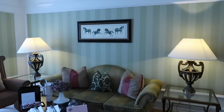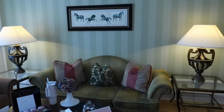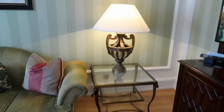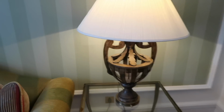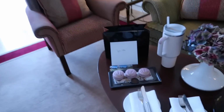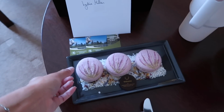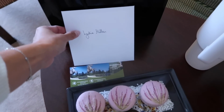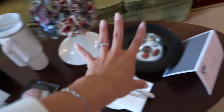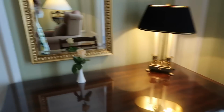These are sage green striped walls, a little bit darker sage, a little bit lighter. There are sage horses, and these lamps are stunning. I would love these for the games room downstairs. They would look so nice. I love the scale of them. We've got green sofas. We've also got what look like some lavender, very large macarons. We've got a little card here. Oh, we've got more in here. I have to open that with you in a bit. We've also got a mini selection of chocolates as well. But obviously this is just wonderful.